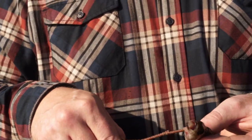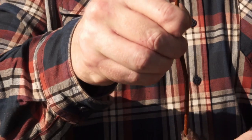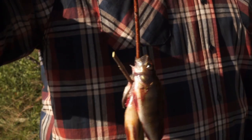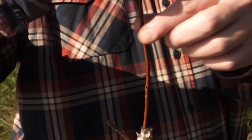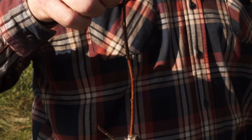See, another fish, just through his gills and his mouth. And this makes it easy. If you catch like 10 or 15 of these, or maybe some bigger ones, you can just make a bigger twig, and you just carry them at the top of the handle like this. It's good.